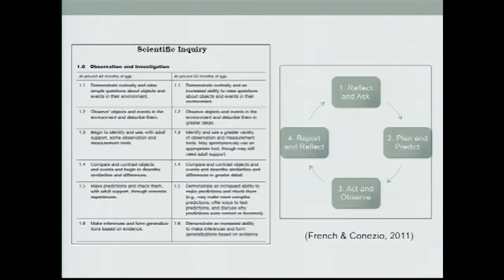The same goes for scientific inquiry, where it's getting you to really think about observation and investigation. And as our field is really grasping onto science or STEM, maybe some of you have seen stuff like that with science, technology, engineering, and math, or STEAM. We just really love acronyms. So now there's an A within STEM, which stands for the arts, which is really important.